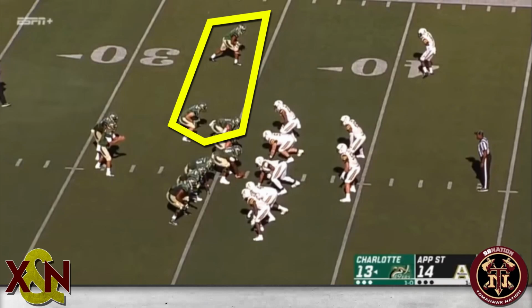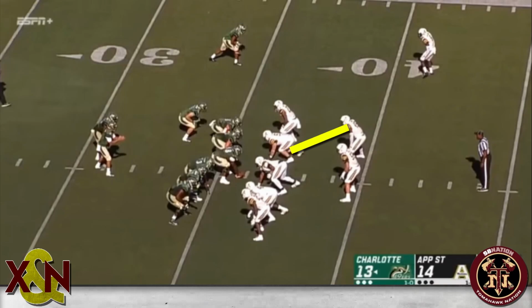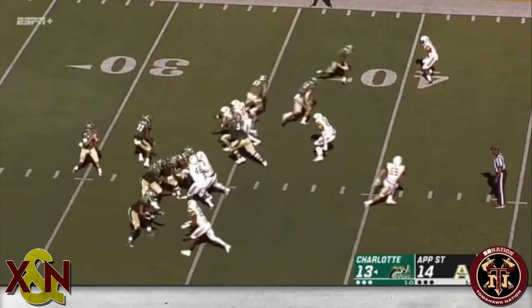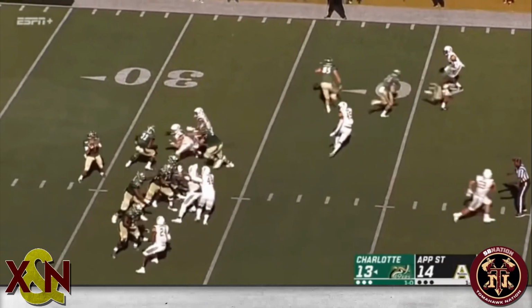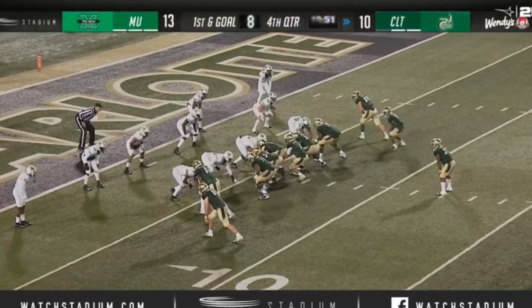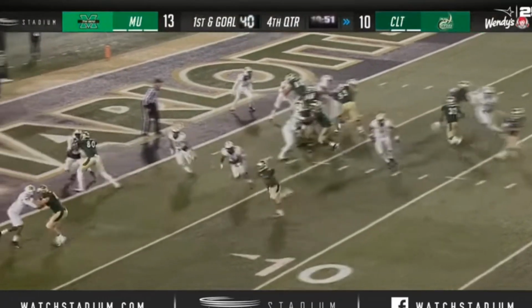That places extra stress on this linebacker, who has a run responsibility in this A-gap, and you can see him take a step forward after the quick play action. But instead that means he's slow to get back in the hook zone, and Charlotte completes a pass right over his head.